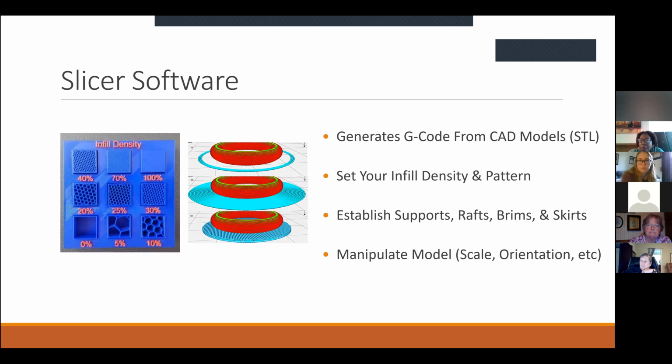Okay. Well, when she finally comes up. And then, yeah, as I said, manipulate the model however you need it to print. And now my thing's not working.